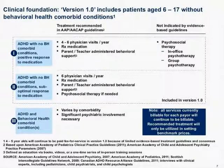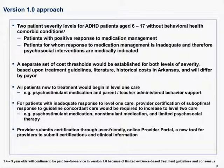Okay, if we go on to the next slide, this is more about the approach. So again, there are 2 patient severity levels for ADHD for patients ages 6 to 17 without any behavioral health comorbid conditions: patients with a positive response to medication management, and patients for whom response to medication management is inadequate and therefore psychosocial interventions are medically indicated. A separate set of cost thresholds have been established for both levels of severity based upon treatment guidelines, literature, and historical costs in Arkansas, and will differ by payer, and we'll get into that further on in this webinar.